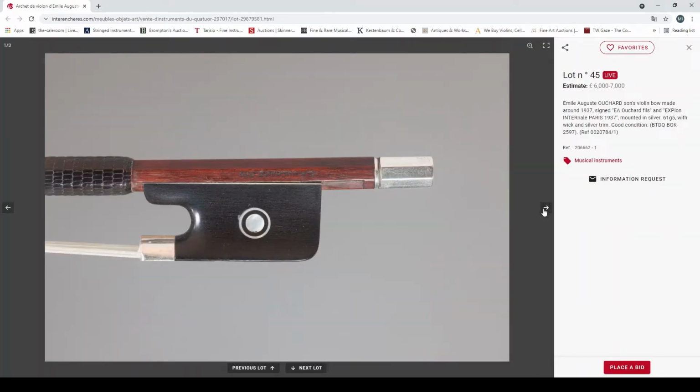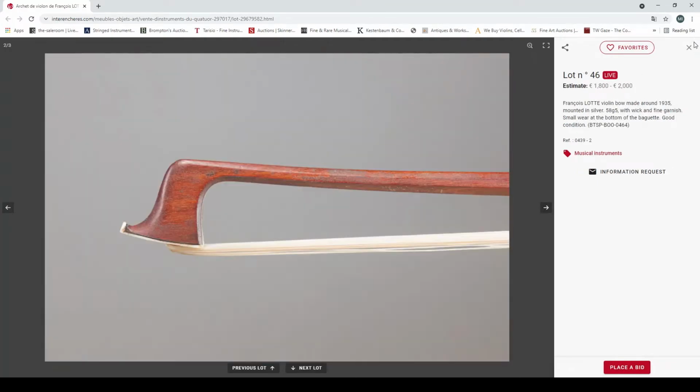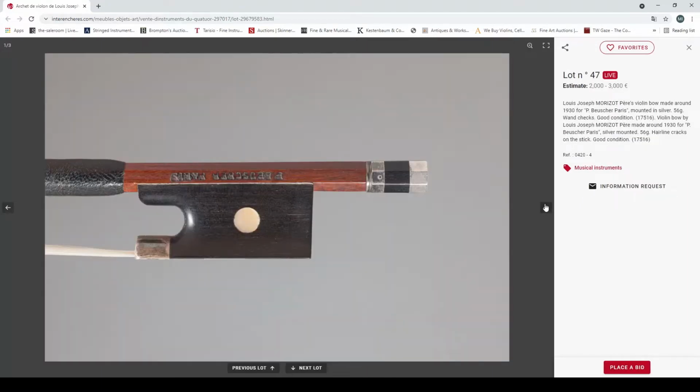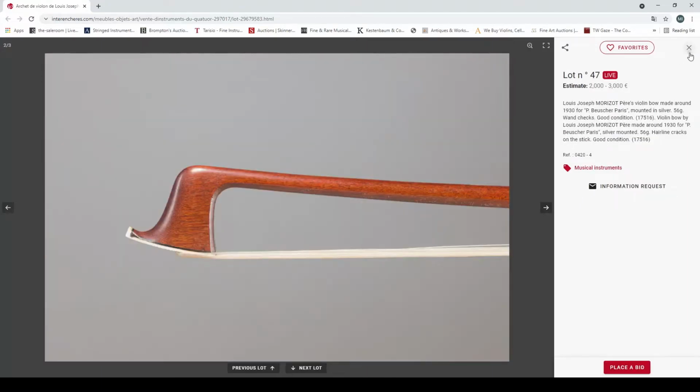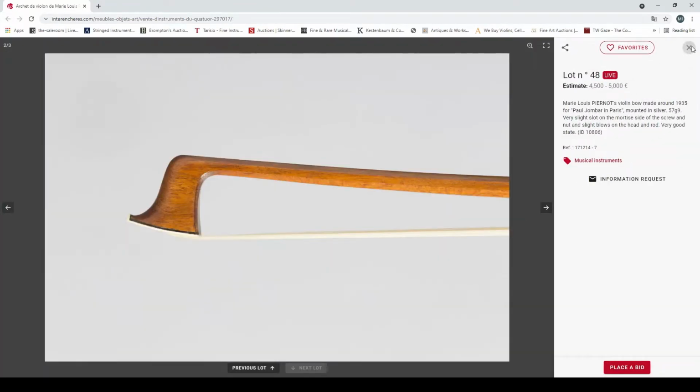And a violin bow by Emile Auguste Houchard, 6 to 7,000 there. Violin bow by Francois Lotte. A violin bow by Louis Joseph Morizot. And a violin bow by Marie-Louise Pionneau.